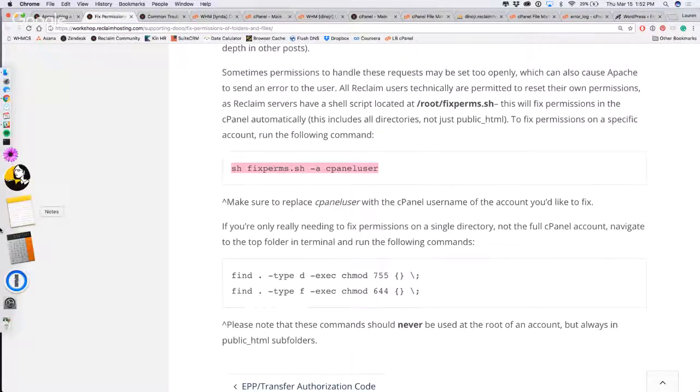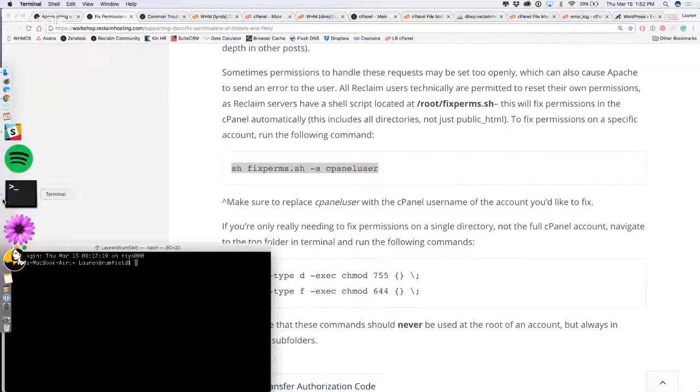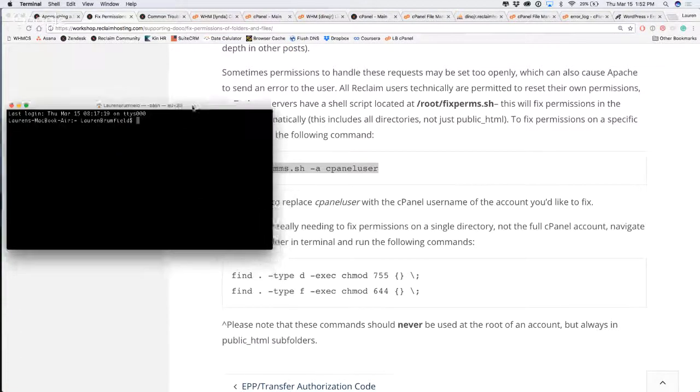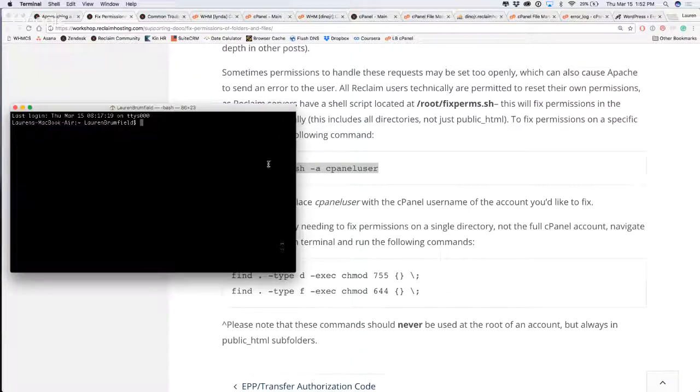And I can do this on my Mac in Terminal, but if you're using a different operating system, there are other things out there like PuTTY for Windows. So that's something that we could also explore maybe tomorrow in a hands-on workshop if you were wanting to run this in a different operating system.